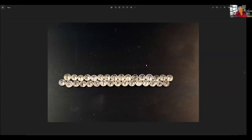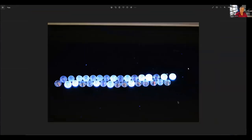What we've done here is taken a lineup of diamonds we have here in the ISG lab and put them under the UV light. Of course, this can vary some between long wave and short wave, but we use long wave here simply because these diamonds happen to respond very quickly to it. And you can see you've got a variety of reactions to the fluorescence.